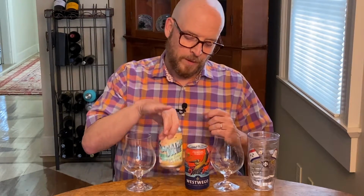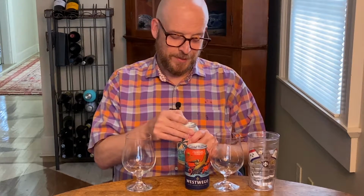So without further ado, I'm going to pour these. I actually got some water with me this week too, because it's a good idea to have a little water to cleanse your palate between two very different beers like this. But let's get the beer in the glasses, and see what's happening. So first of all, foam everywhere, including on my shirt. Taping live, folks, taping live.